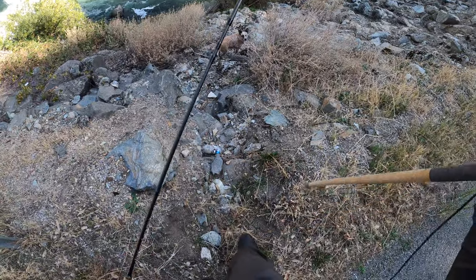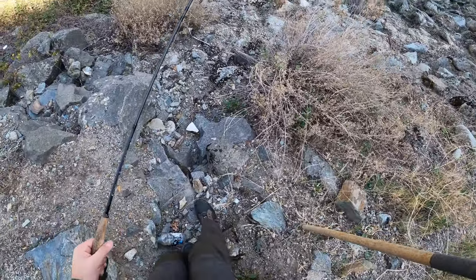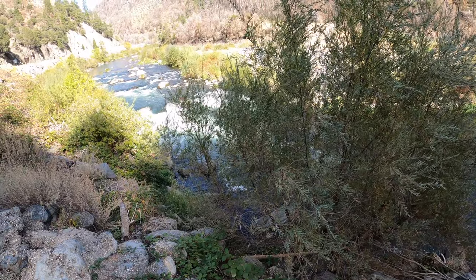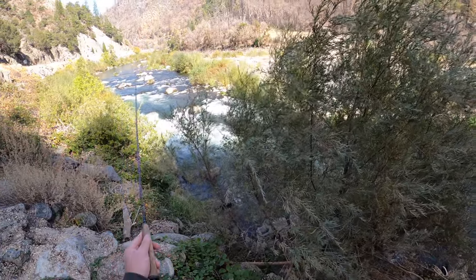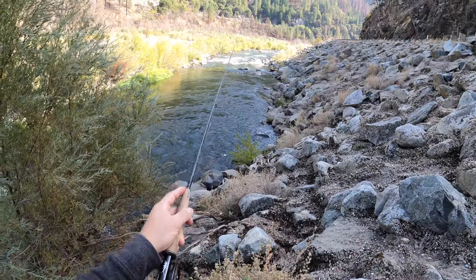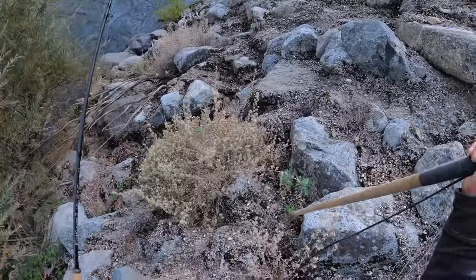Millie. Here we are up on the Feather, North Fork, Feather River Canyon. I'm gonna fish everything I can see right here, from that bend at least up to here. And if I can cross, if I can cross down here somewhere, I'm gonna go up on the other side.